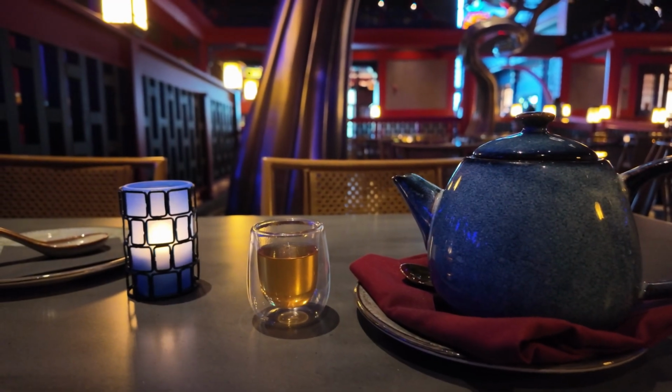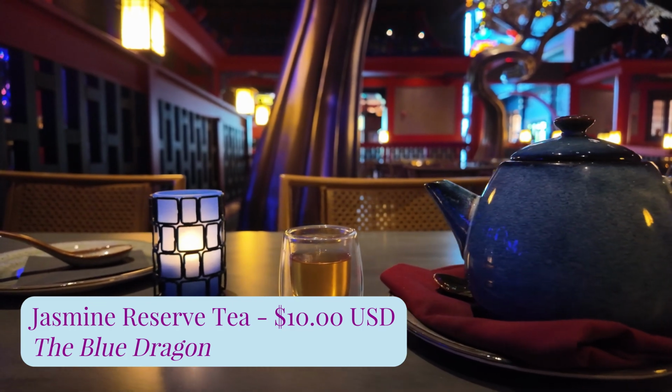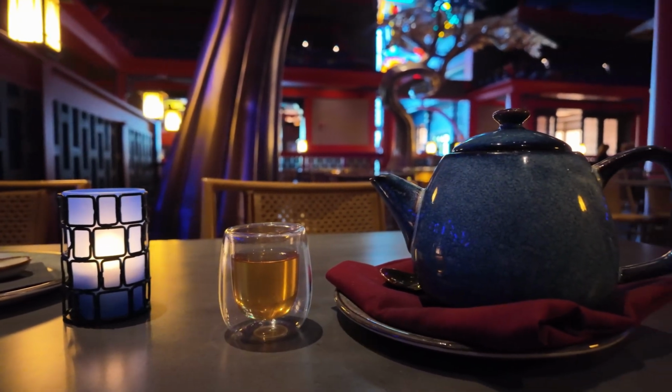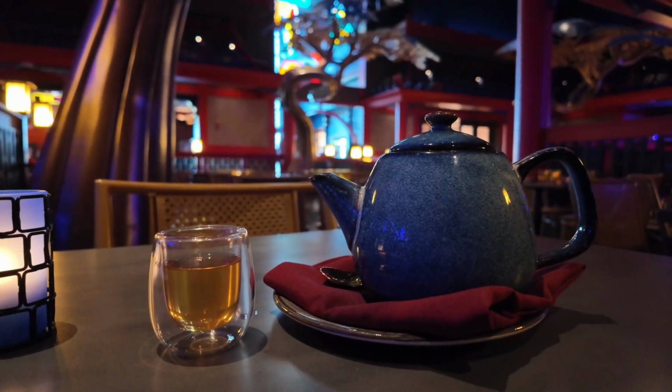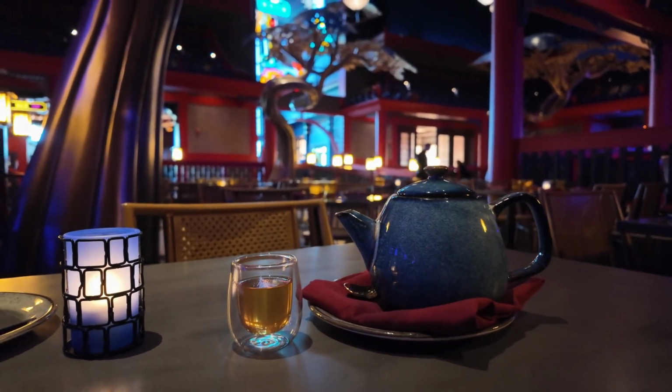I started off my meal with their tea service. They offer a different variety of teas, and today I went with the Jasmine Reserve tea for $10. It's an organic Chinese green tea baked and scented with fragrant night blooming jasmine blossoms for a floral and sweet experience. You get the whole teapot at your table in the prettiest little glass. So let's give this a try. It's probably still very hot, but let's see.